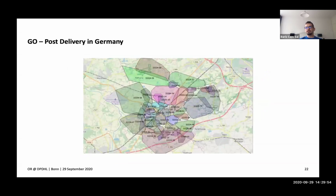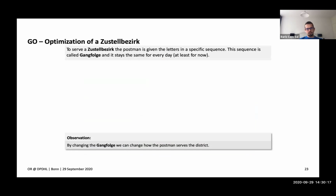This is a single delivery depot, and the geometric shapes that you see are actually the delivery districts that you have. Now, one thing that you have to know, to make sure a postman is efficient, he or she always has the same route to walk. It's called a sequence, or Gangfolge in German, and it's the same for every day for now.